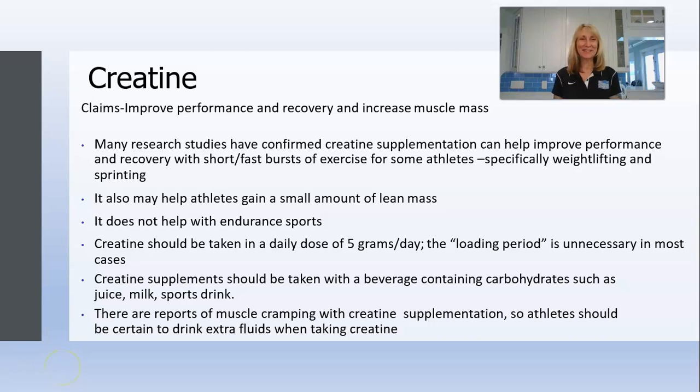All right, everyone. So the first supplement we're going to talk about is creatine. And so creatine's claims are to improve performance, recovery, and increase muscle mass. And I want you to know there is some good science behind creatine. It's probably one of the most well-researched dietary supplements out there.